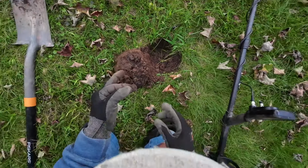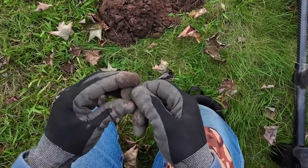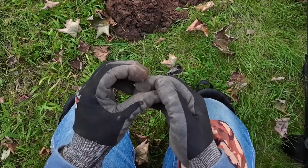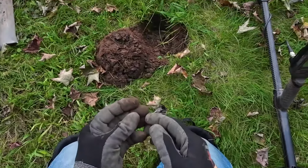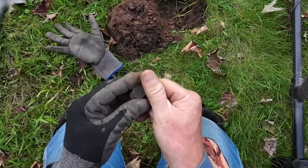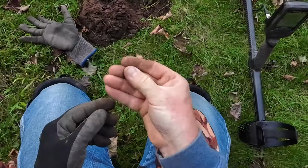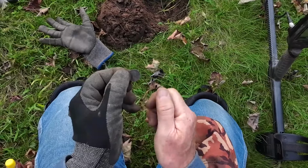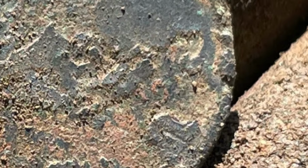Ooh. Looks like maybe some age. Wow. What in the world do we have here? It's a wheat penny. Yeah, I see the 1 cent. It's gonna have to dry out some. And I see 191. So it's 19 something.